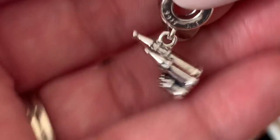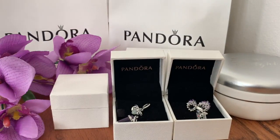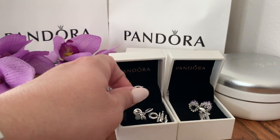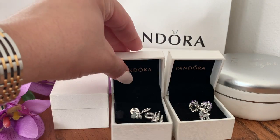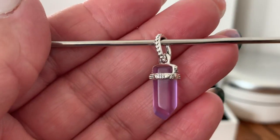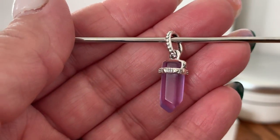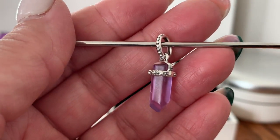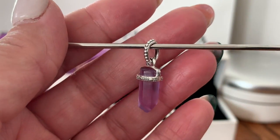So there you go. And the three items I decided to get with this one is the amulet in the color purple. Yes, we have a purple thing here, as you can see. These amulets came out for the Valentine's collection of this year. They have a clear one, a pink one, and this purple one. And I couldn't resist getting the purple one, not only because of the daisies, but because I have a pair of earrings.